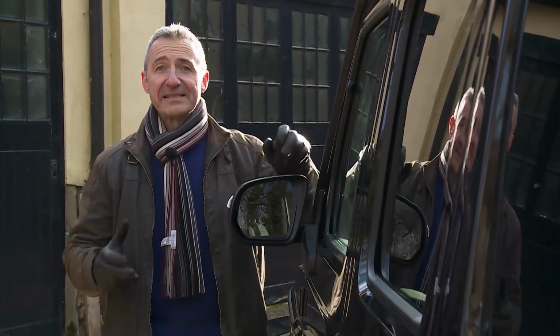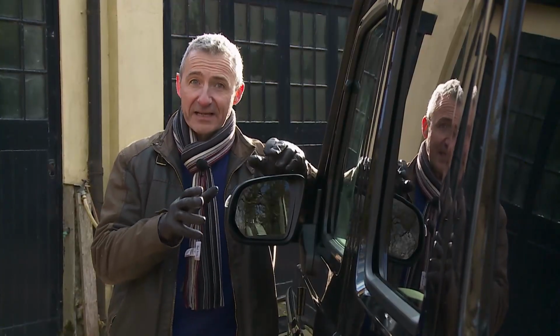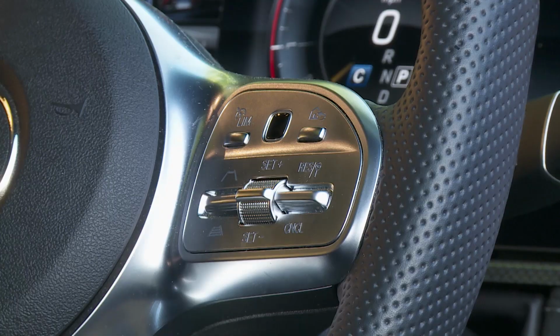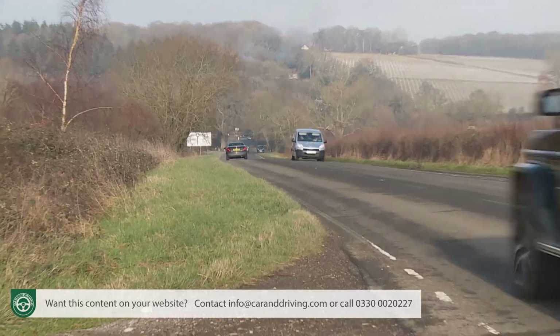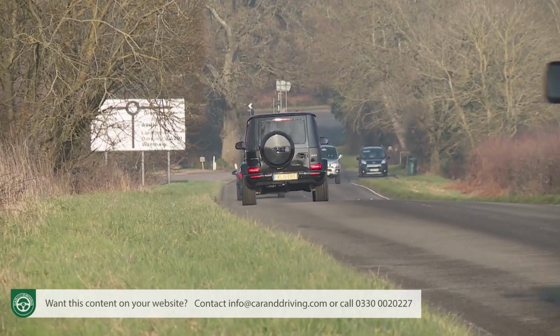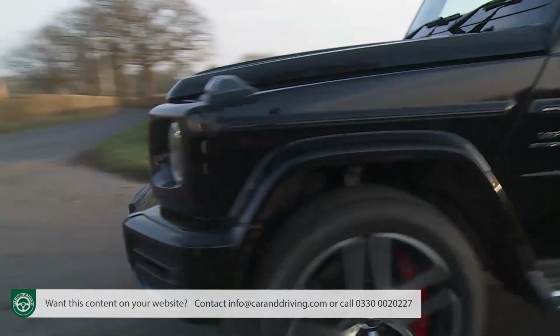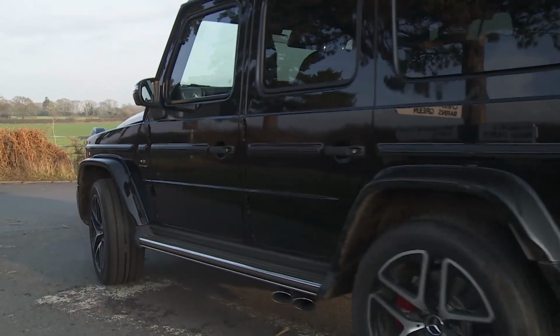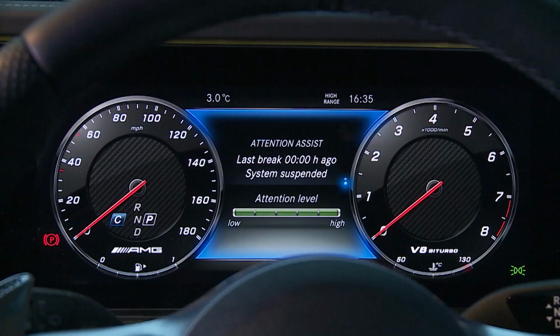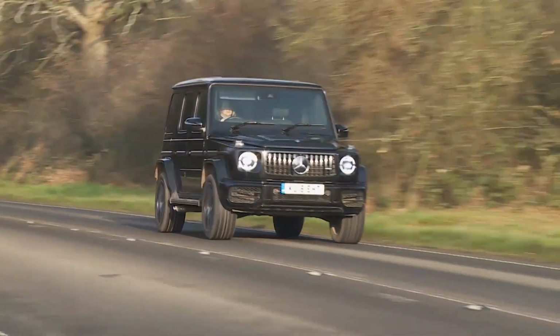Both variants get, as standard, the brand's Active Distance Assist Distronic setup. That's basically a super advanced adaptive cruise control that automatically regulates your distance to the car in front and which can, if necessary, remotely slow the car with up to 50% of stopping power. There's also blind spot assist to stop you from dangerously pulling out in front of another vehicle, and attention assist, which constantly monitors your driving reactions for drowsiness. Now, if that's detected, then you'll be warned to stop for restorative coffee.